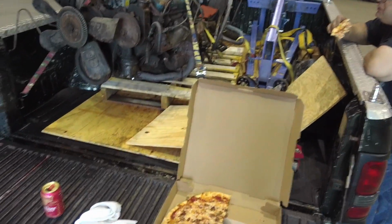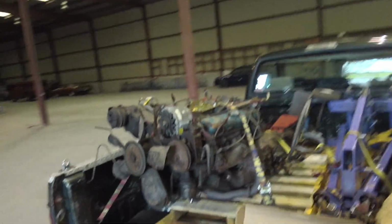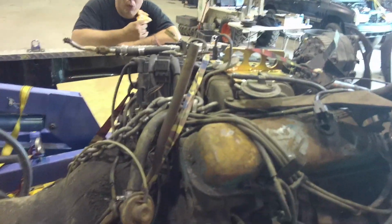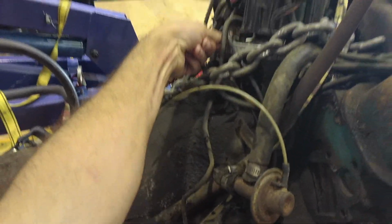All right, we're back at the Hortatorium, having a celebratory beer and pizza. Got this thing back here all right. Got all kinds of fluids all over the bed, which is going to require a hosing. So, only collateral damage that we've found of any significance is this distributor's broken. I guess that broke when it hit the firewall.